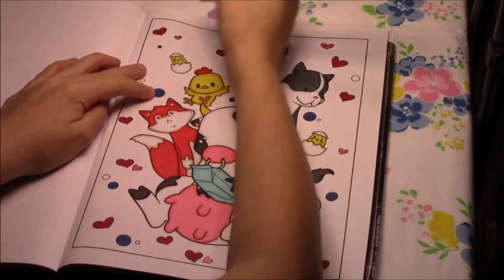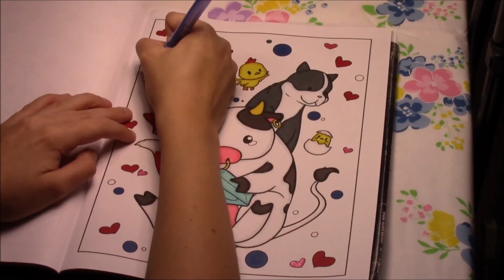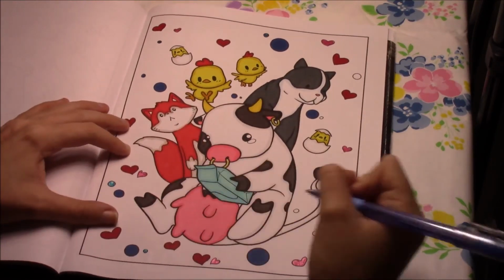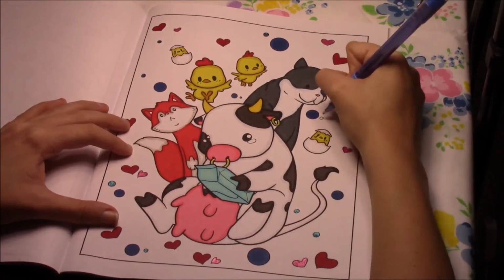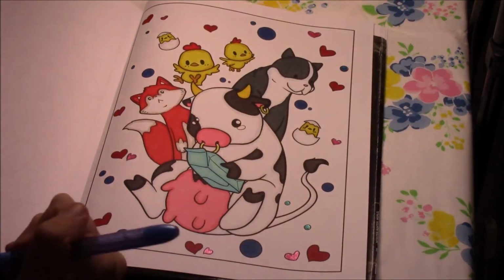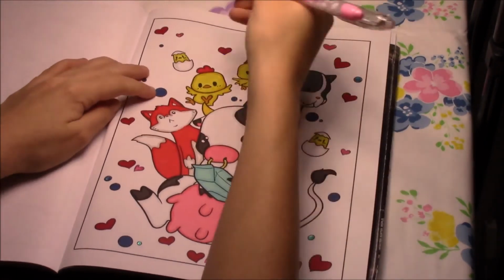I don't know who the artist is. I did find that the company seems to be a Vietnamese company. There's very little information about them on their website. So I don't know who these artists are, but the artists that does this kawaii, chibi, cutesy stuff, yeah, keep making books because I'm definitely a fan. I'm going to keep buying them. And I can't wait to show you the Cute Stuff one when it gets in. I think it's 50 images. So I'm really, really excited for that one to come in.